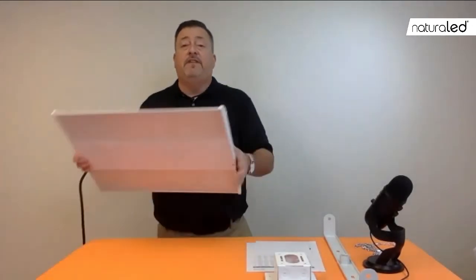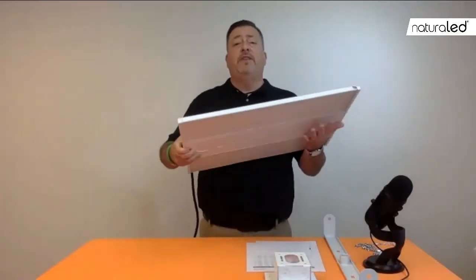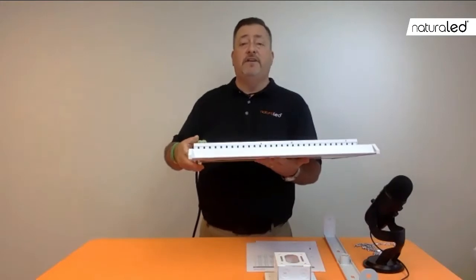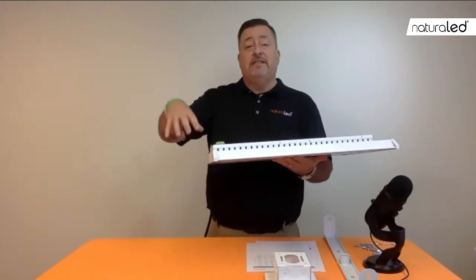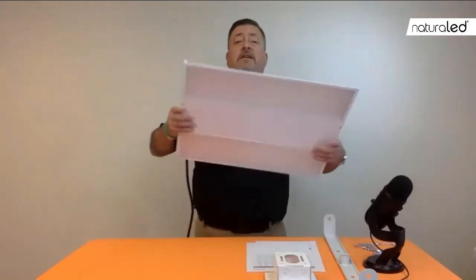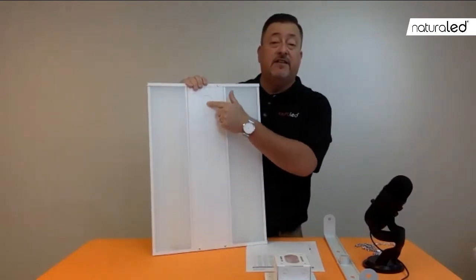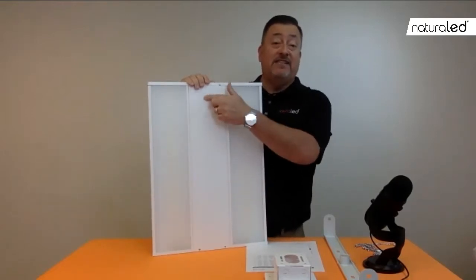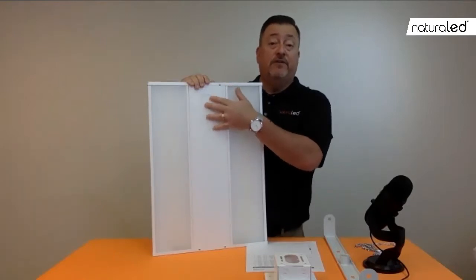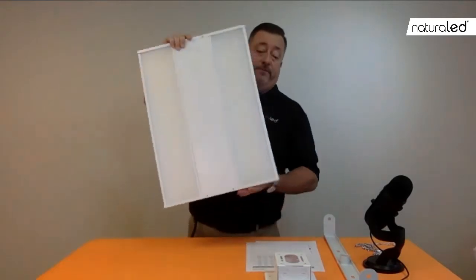Another huge benefit of this particular model compared to others is that on most linear high bays, when they put a motion sensor onto the fixture, it's always an added accessory off to the side. So it's susceptible to breakage. Now, the Natural LED linear high bay has 3 knockouts on the front. I understand it's a little hard to see probably on Zoom, but there's 3 different size knockouts for different size sensors or control gear that's going to go in here. But it's real simple. It's right on the face of the fixture, and it's a seamless integration.